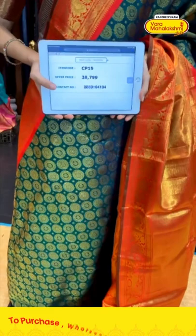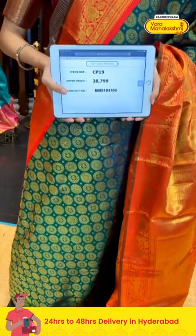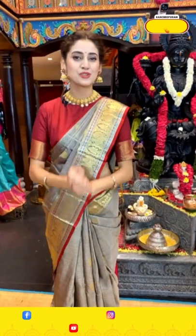It's in red color. To place an order, just take a screenshot along with the item code, that is CP19. Weaver's price is 38,799, and please send a screenshot to 888-910-4104. Our next sari is in a very elegant combination. Let me show you the details right away. It's in beige color, and you are going to love the design over it.